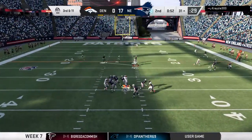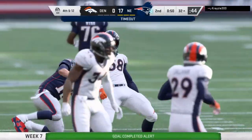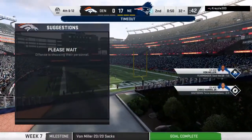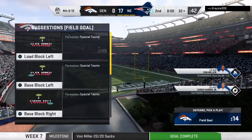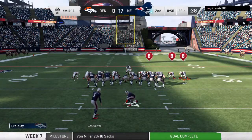Shotgun now for Brady. Pressure applied, and he's going to be taken down. They sack him back at the 33-yard line. Now the Broncos will use their 3rd and final timeout as the clock shows 50 seconds to play here in half number 1.